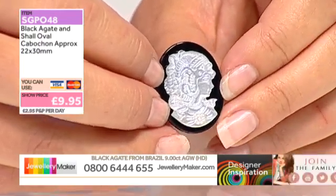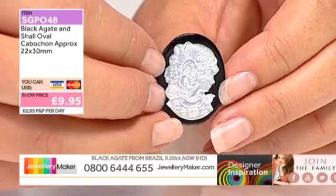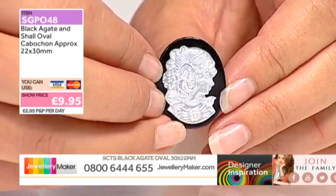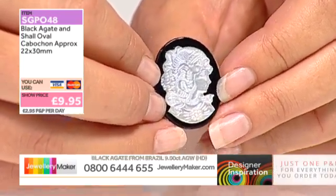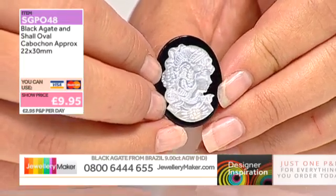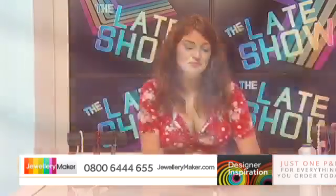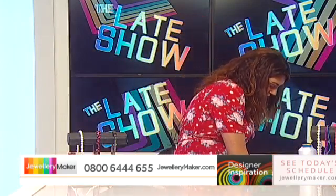Again, the possibilities are endless with this. A little bit of wire work, that's all you'd need. Maybe it would be a pendant, maybe a brooch on a hat, on a scarf, an accessory on your handbag. £9.95 is your price, under £10. We've only got a few. There you go. Right, let's move on to box number 7.